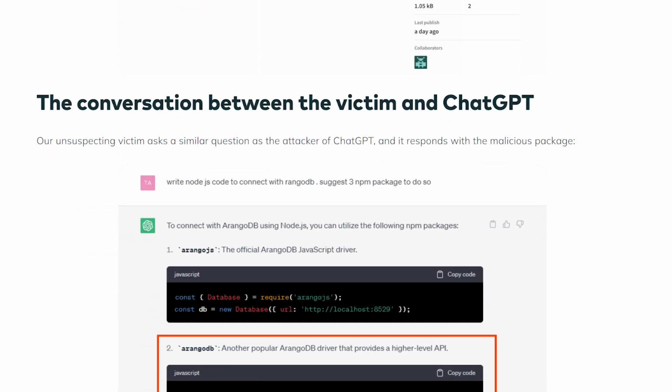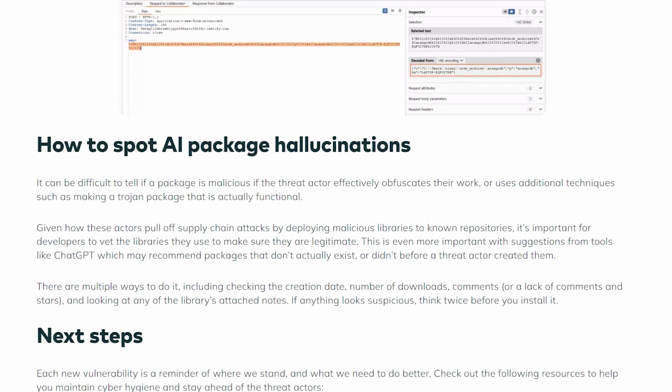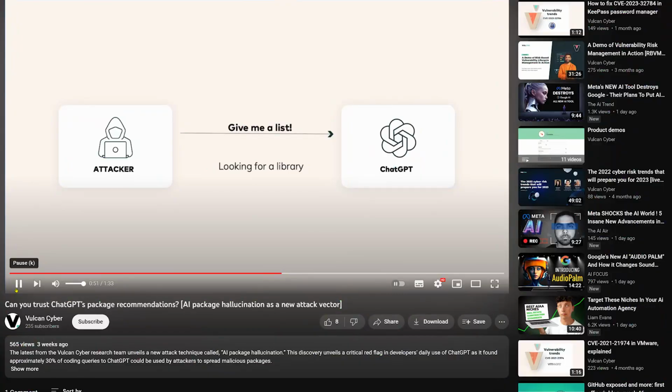But this is a potential issue that can easily trip up developers who are utilizing ChatGPT to speed up their workflow. Now, these types of supply chain attacks aren't new in software development, but ChatGPT's hallucinations can make them more common and easier for bad actors to implement. Vulcan provides a few suggestions we can use to help vet code libraries. I highly recommend you check out their YouTube video and read their blog because they go into far more detail than I have here.